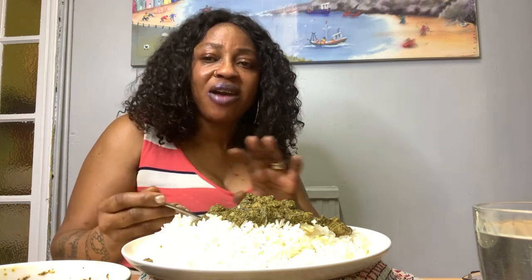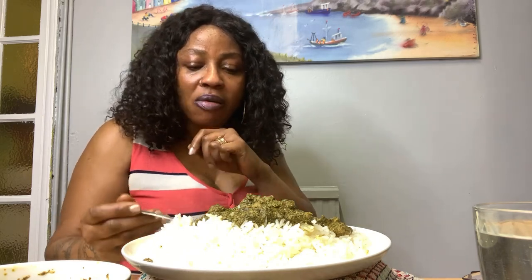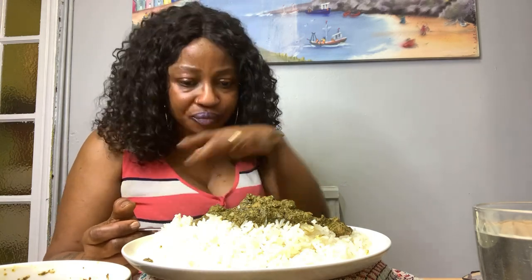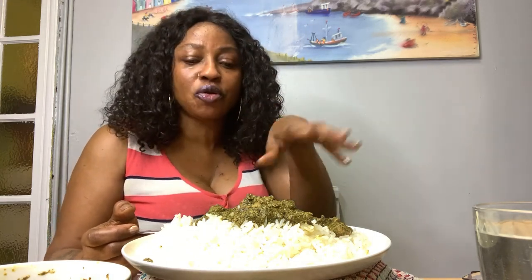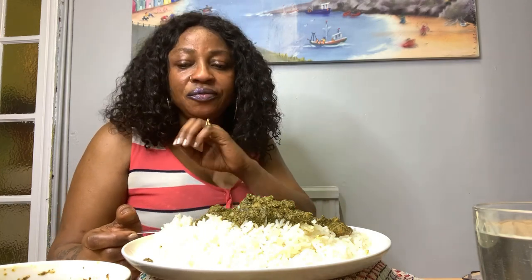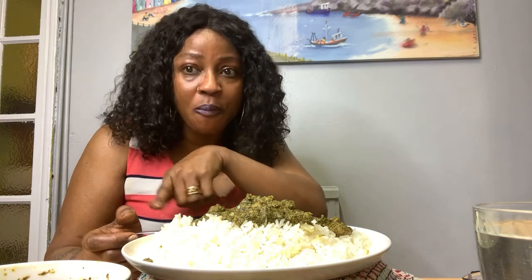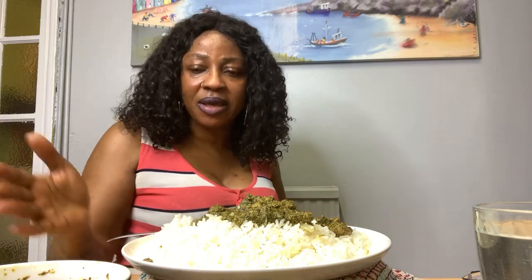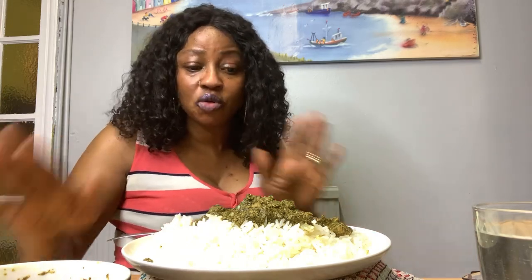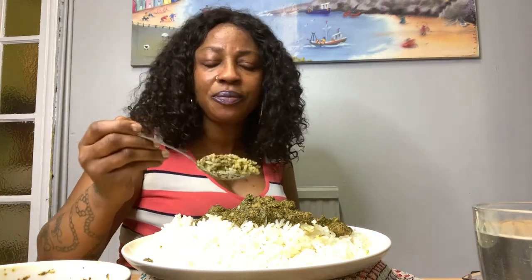I cook this with fried sardines, but I fry the sardines in sunflower oil. But I cook this in coconut oil, because the coconut oil is very, very expensive. It's very healthy, because this is homemade. Yes, I make it for my skin and my hair. So I just take like one glass to cook this. Trust me.